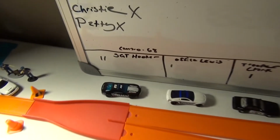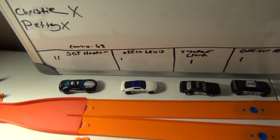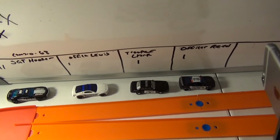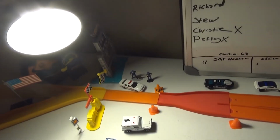Oh, look. We call these police points. If Trooper Baker wins, he gets a police point. Right now, Sergeant Hooker has two. Officer Lewis has one. Trooper Clark has one. Officer Reed has one. Remember, kids, closed track. These are professional, fictional drivers. The ILC.